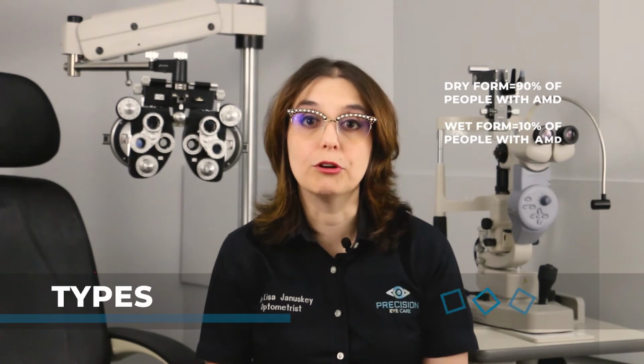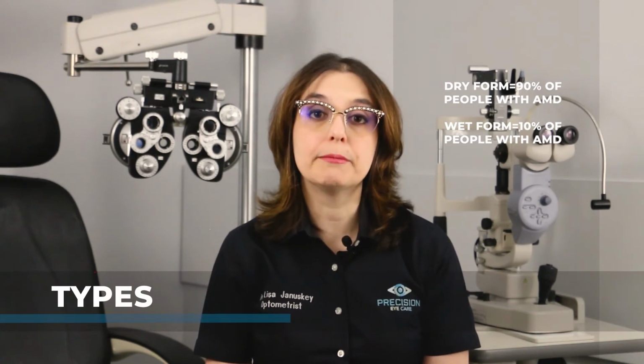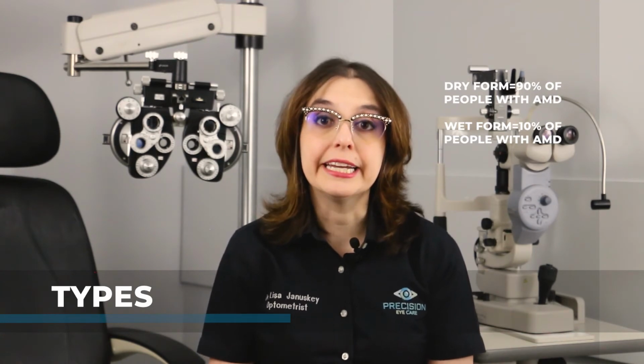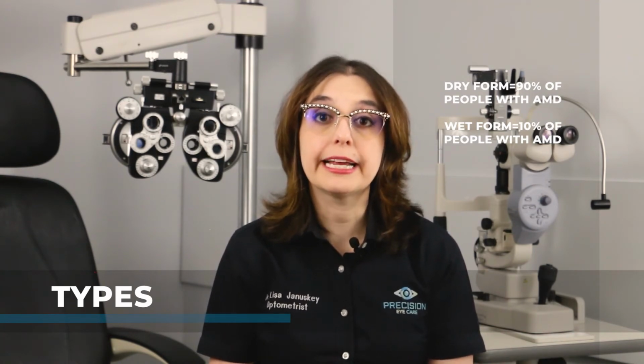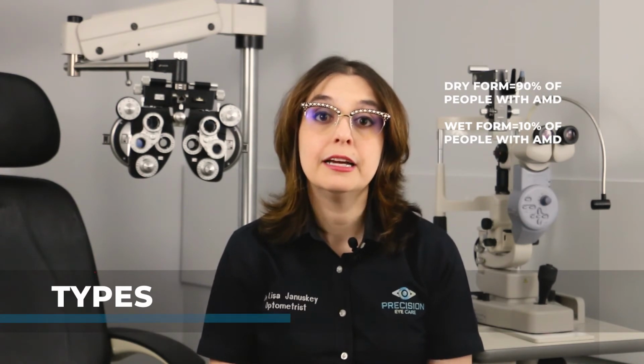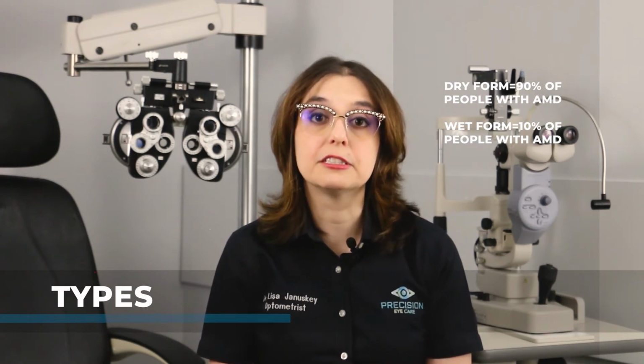There are two types of macular degeneration. There's a dry form and a wet form. The dry form is the form you develop first and it's less severe. There's no bleeding in it. And dry macular degeneration accounts for 90% of people who have macular degeneration. The wet form is where there's bleeding in the back of the eye, and although only 10% of people with macular degeneration have the wet form, it makes up 90% of the blindness cases.